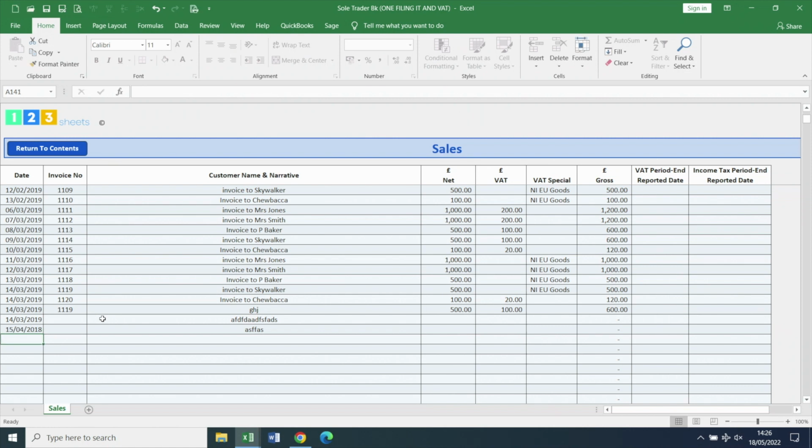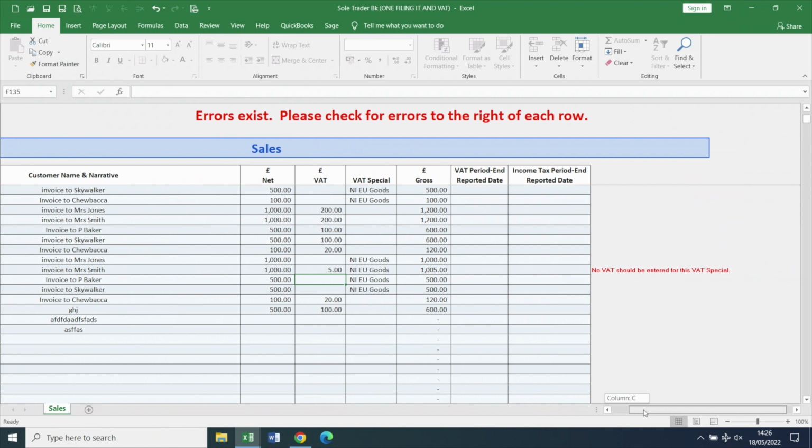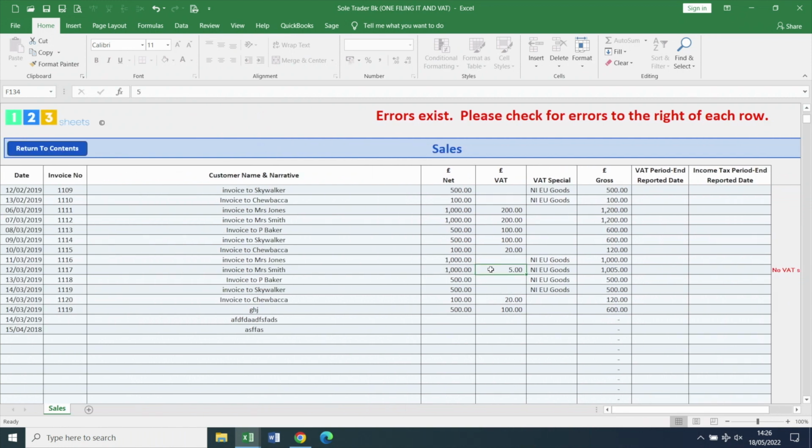And there are also issues in here, like, for example, if there's been an EU dispatch, then there should not be any VAT. It should have been no VAT. So again, there's an error. Someone put something in a box that shouldn't be there. No VAT should have been entered on that one, because that's actually going to the EU from Northern Ireland. So there are lots of features in there to send up messages to people.